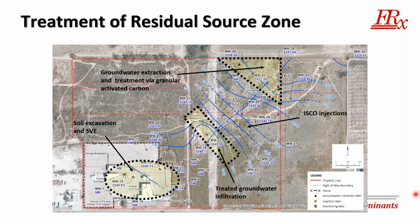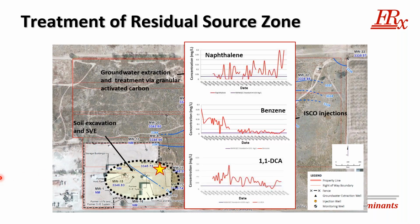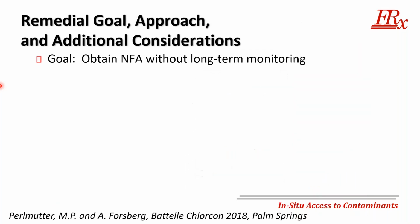What we're going to focus on is a source area that had undergone SVE after some soil excavation, yet MW12 remained above limits, stubbornly so for all three compounds. And you see all of this variability, this what I call spikiness, in my experience is an indication of nearby residual mass, possibly NAPL, but not necessarily, could be just heavy sorbed mass. So that's what we were targeting.